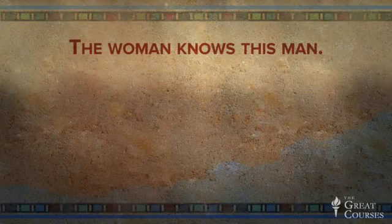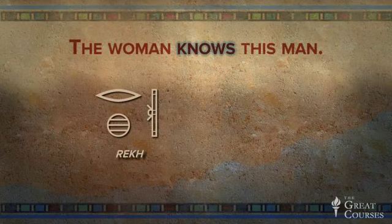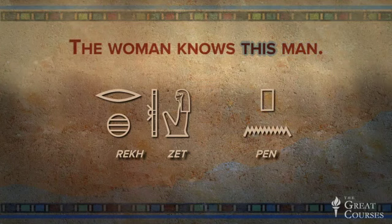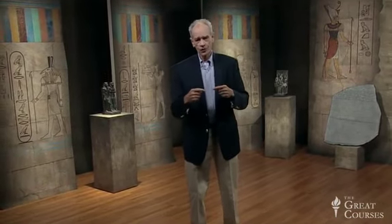Our last sentence was the woman knows this man. Start with the verb, rech, to know. Next, the subject, woman. Last, we need this man. It's obviously masculine, so for the this, we need pen, and it goes after the noun. And now we've got it. Well done. Let's learn some more words so we can say more complex things.